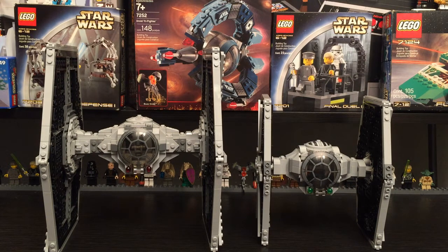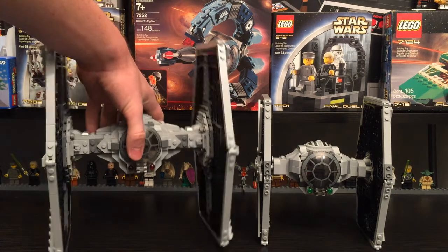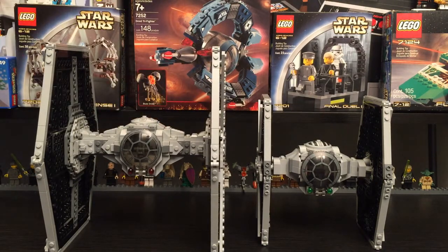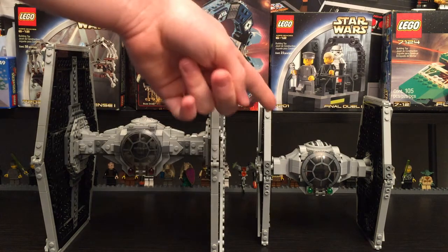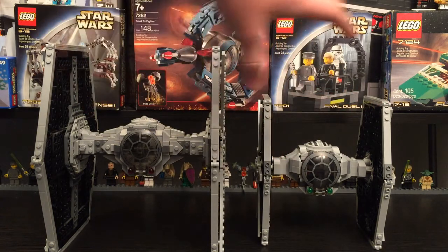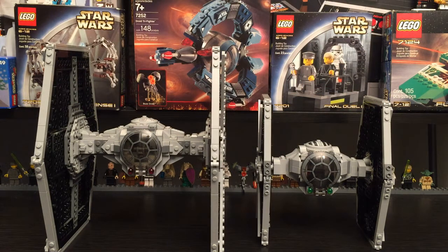Display value. I'm actually gonna call this a tie. Ironically, the TIEs have a tie. Now, why do the TIEs have a tie? Because it really just depends on your collection. This takes up a lot of space. This is a big boy. So, if you have space for this to display, great, but if you have a smaller space, then this would work, and it still looks fine on display. So it really just depends on your budget and limitations of your shelves or whatever you're displaying them on.